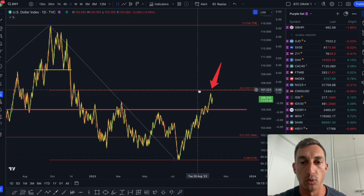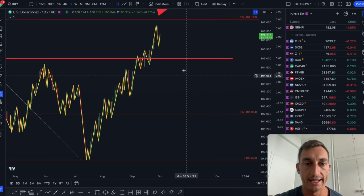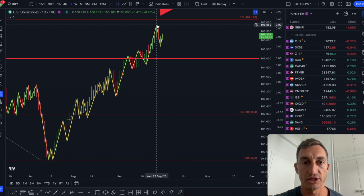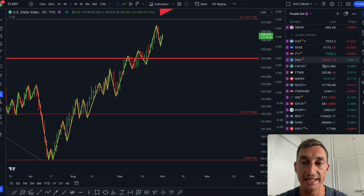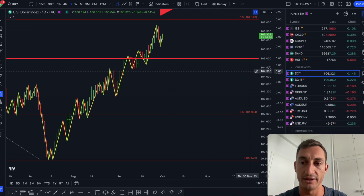The DXY, the US dollar, has also had a little bit of a correction here, or a little bit of a test of the resistance. So weakness in the USD typically means that at least some of these commodities can have a move back to the upside. Unfortunately for the gold and the metal holders, they have been tanking. Gold and silver have been down as well.